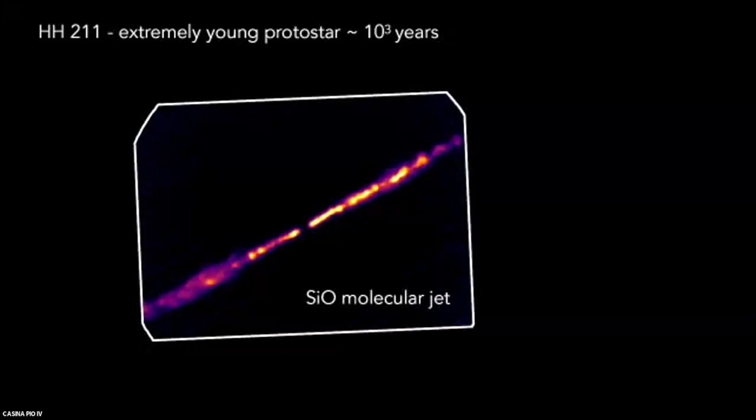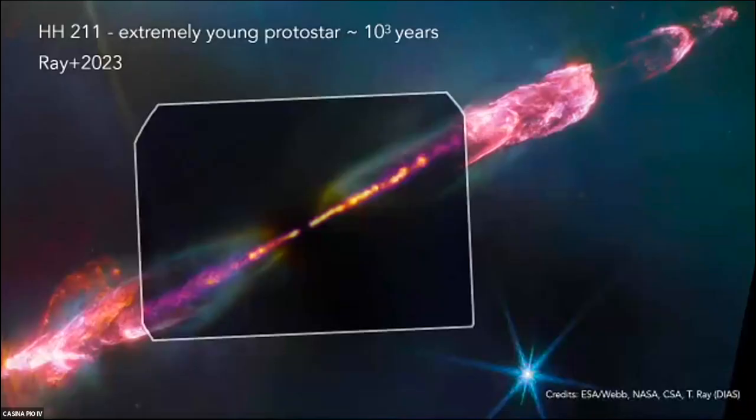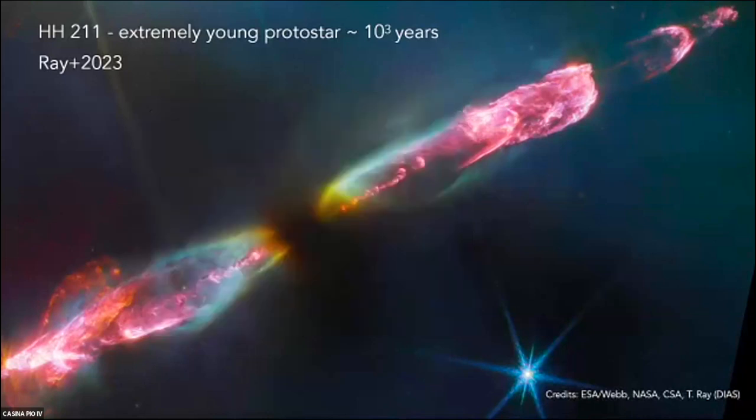Another example, a contrasting example actually, is HH211. This is an extremely young protostar, probably as young as several thousand years old since it starts forming. And we already knew this one has a molecular jet because it was revealed by ALMA, but JWST provides another layer to those features, showing nicely corresponding molecular gas. And actually here, James Webb also sees molecular hydrogen and carbon monoxide.